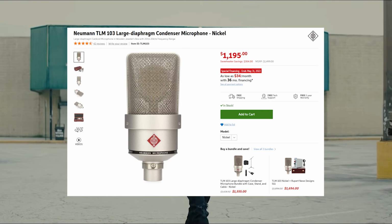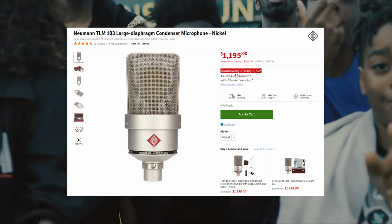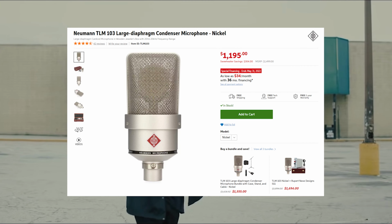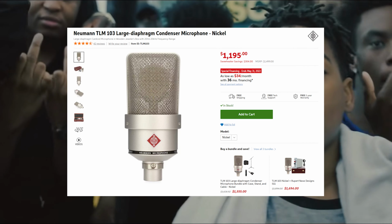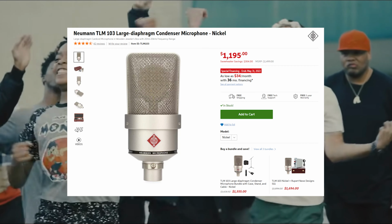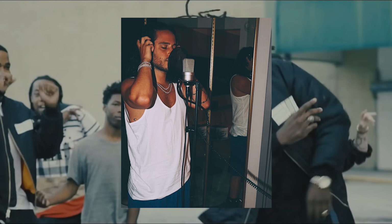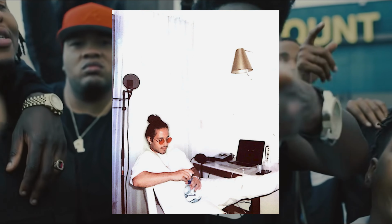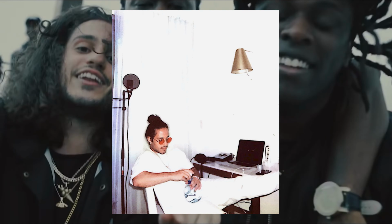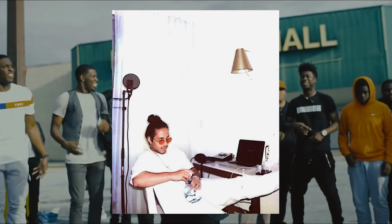The second microphone he mentioned was the Neumann TLM 103, and you can see here that it costs around $1,200. And just gauging from the price point, this one being about $800 more than the Blue Baby bottle mic, this was probably his second mic that he purchased to help increase his sound quality as he started to gain more and more followers. And he mentioned that he took this microphone on the road with him a lot because it was easier for him to set it up and break it down.